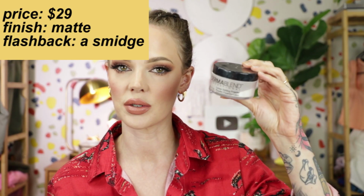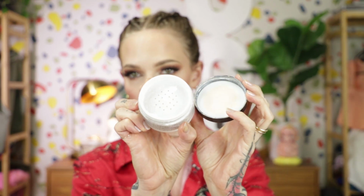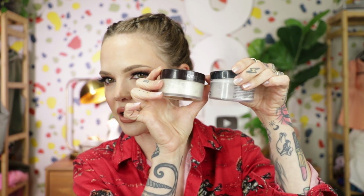Next is a staple also in my collection, especially if I want a brighter under eye. I don't like using this powder all over my face because it does brighten. This is the Dermablend Loose Translucent Powder in the shade Original. It's a white powder. I'm actually out of this one. It is white. And the Mercier one is a little bit tinted. It's still translucent, but you can see the difference here, it's a little bit more skin-toned.